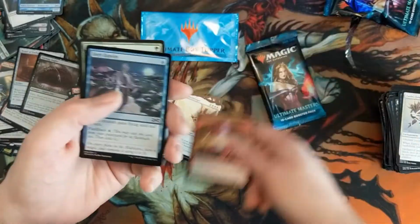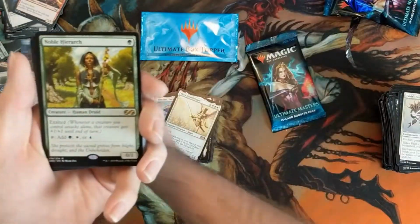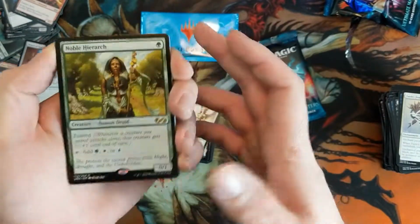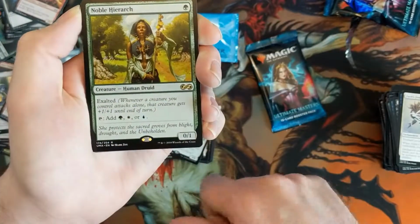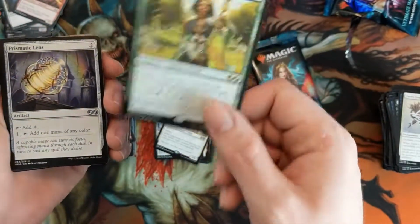Okay. Spark Elemental for the token. Defy token there. Defy Gravity foil. Noble Hierarch. A rare, the best rare in the set, arguably. Tap. 3. Green, white, or red. So this is a well sought after card.